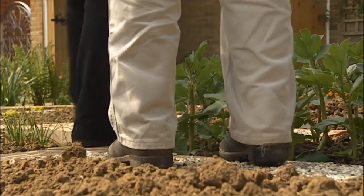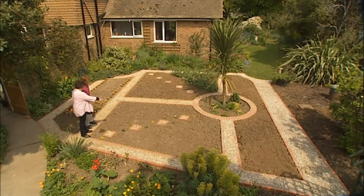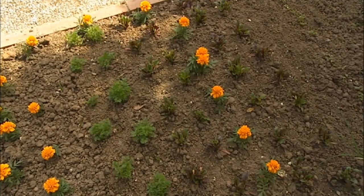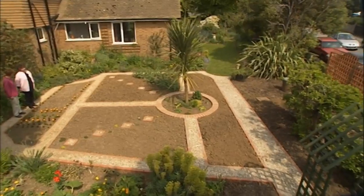I'm not surprised. Do you like my stepping stones? I love them. And my thymes going through? Yeah, very nice idea. So you're going to have a scented path. And all this stuff that we put in is flourishing, isn't it? But what's been going on over there? It's fantastic, all this trellis.